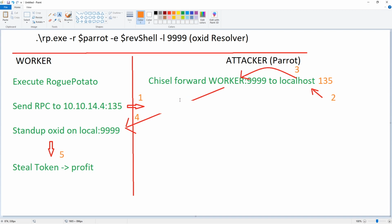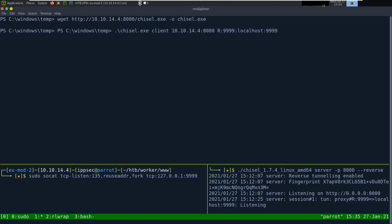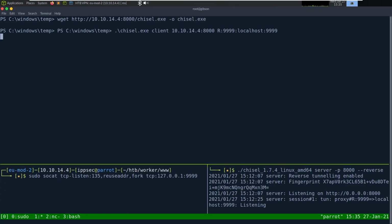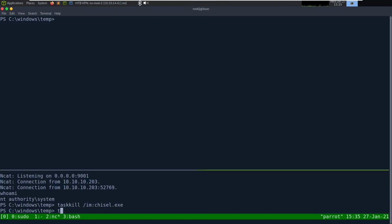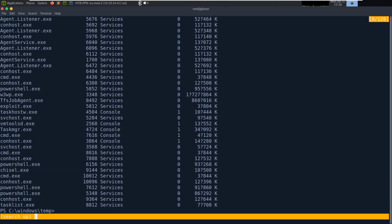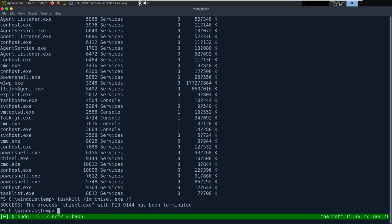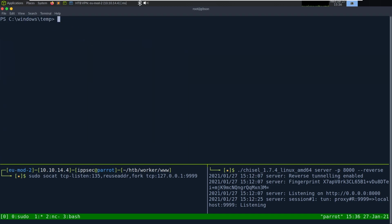But yeah, let's do it live and try this. The issue is I don't want to Ctrl+C anything. So I'm going to do taskkill /im chisel.exe. If I go over here, I still have Chisel running. See, tasklist, Chisel. I have it running, so taskkill /im chisel.exe /f for force. There we go. Sweet, now I don't have to get a revshell again.